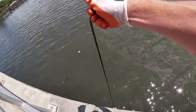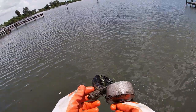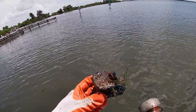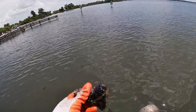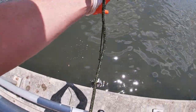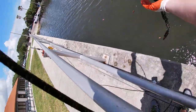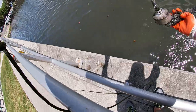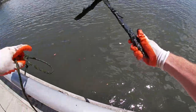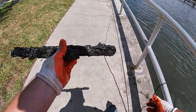Ooh, we hit something else? We did hit something else. What's that? Oh, some old piece of rebar or something with a cap on it. Stay on it. Something's on there. Ooh. That thing's all dirty. Man, pulling some stuff out now. I don't know, more scrap metal.